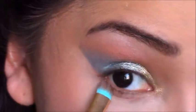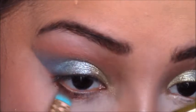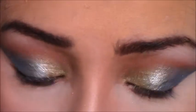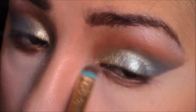However, now that my skin is set, like all my powders are set, I might need to put some setting spray on this. So I'm actually going to spray my brush, because I find that that works better because these colors need a little bit more help. There we go, much better. I want to drag this down just a little bit more. Nice.